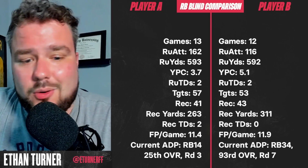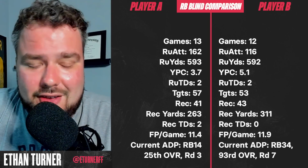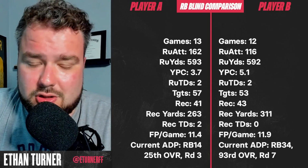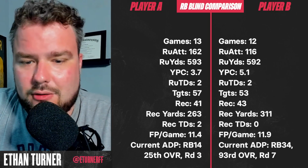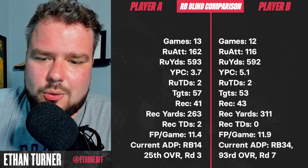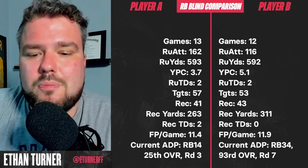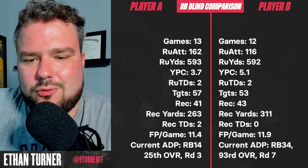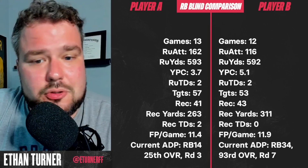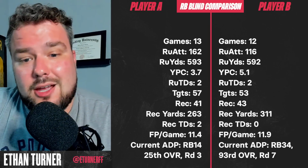Guy on the left going as the RB14, third round price tag, and I've actually seen this guy going in the second round in drafts, 25th overall, so just barely at the beginning of the third round. And guy on the right, almost identical stats last season, going in round 7, 93rd overall, an RB3 price tag. Really interesting to see just kind of the price difference between these two guys, given that they produced very similarly last year. So do you have guesses?